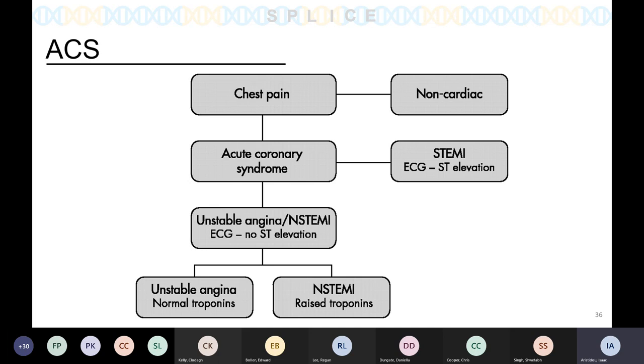One thing as well to be aware of is the amount of ST elevation that you need. ST elevation in the chest leads needs to be greater than 2 millimeters, and ST elevation in the limb leads has to be greater than 1. I remember that as the leads that are closer to the chest are going to pick it up easier, so you need a greater amount of ST elevation. And as we've mentioned, new left bundle branch block would raise a high suspicion of MI.